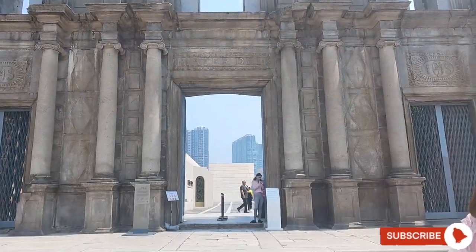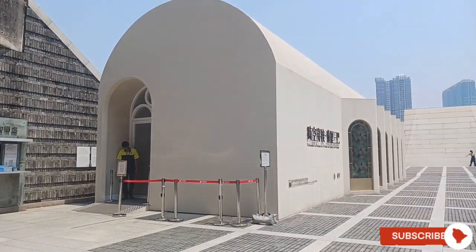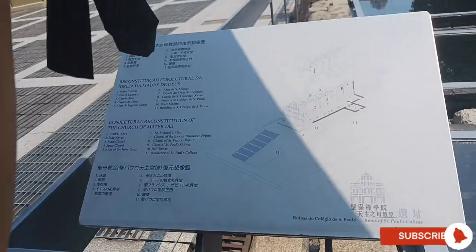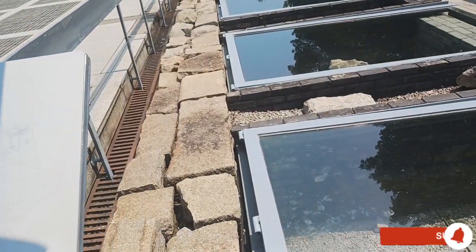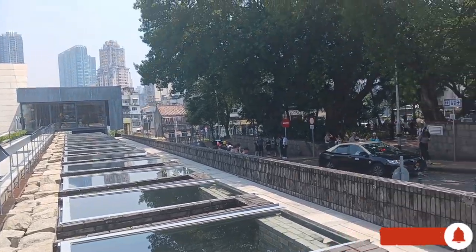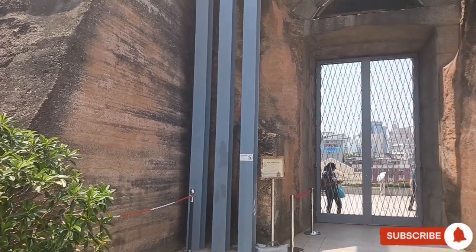Portugal colonized Macau for 450 years. The St. Paul Church was devastated by fire in 1835. These are the tombs for the Catholic martyrs and some ashes of the church.